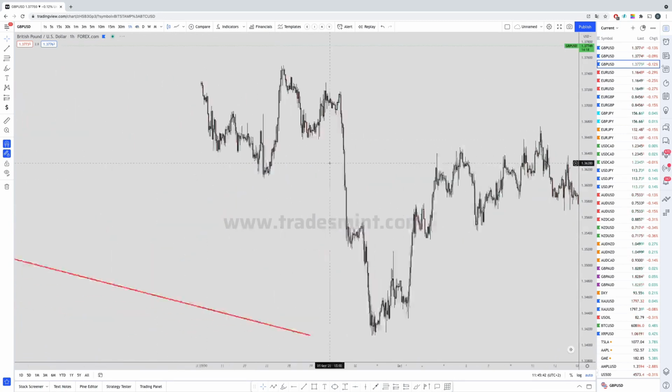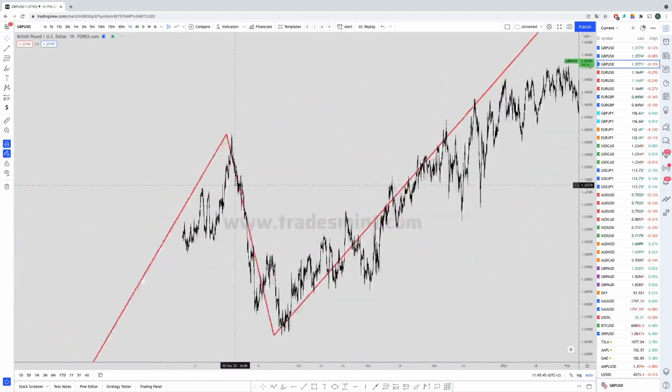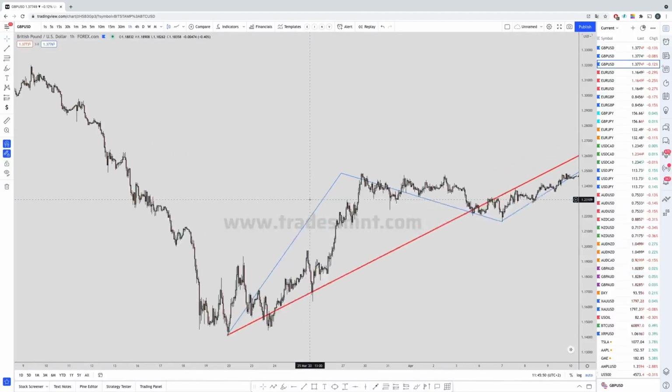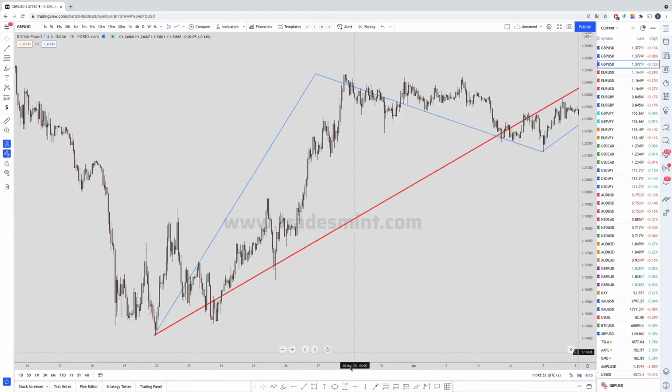Now if we switch here to the 1 hour time frame, for example, just looking at this trend, you will see that you have another trend within the blue trend as well. So you have here, let me mark it green. Okay, it's not the best color. Yeah, purple. So you've got another trend within this trend.